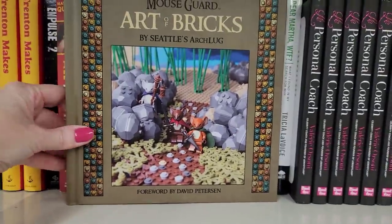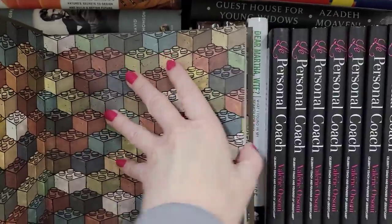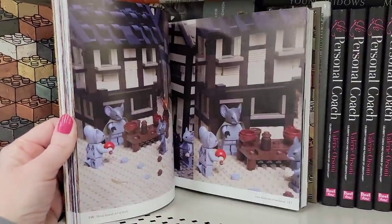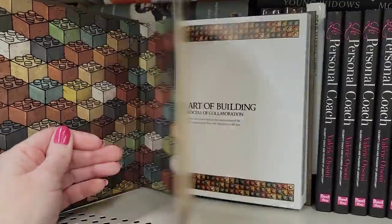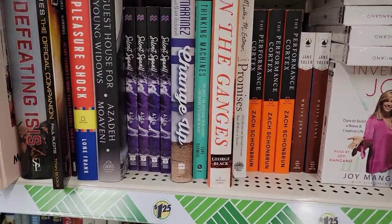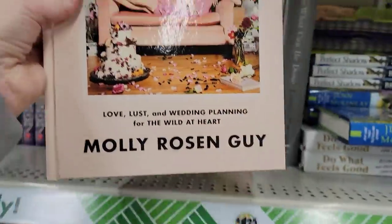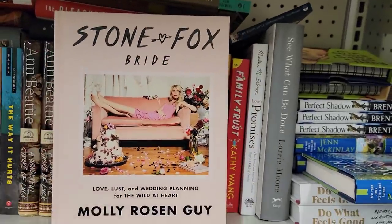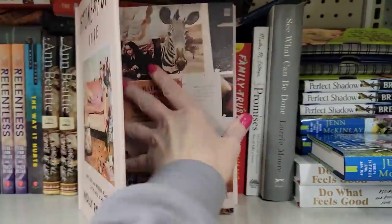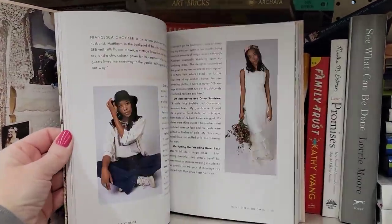And look at this one. Art of Bricks. Very nice quality. So if you have someone that loves to work with Legos and that, this would be a perfect gift for them. This one was pretty big too. Stone Fox Bride. Try to open it up here to give you a glance on what's inside. A lot of colorful pictures.